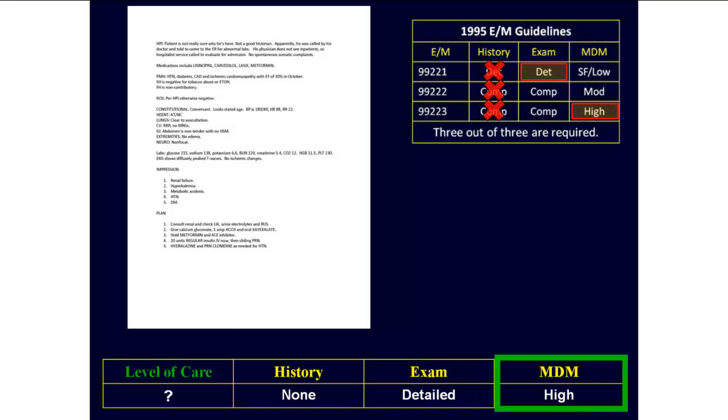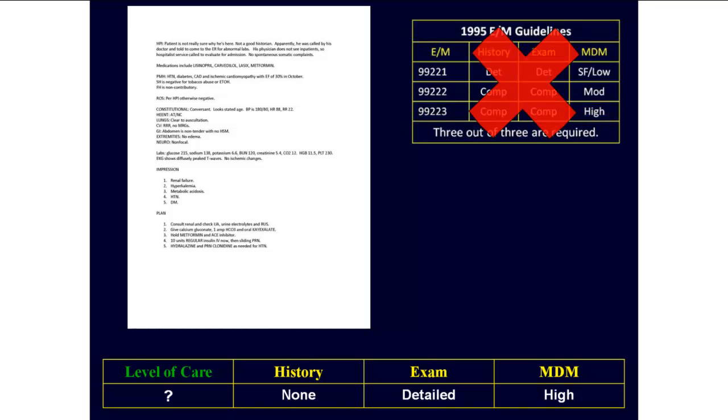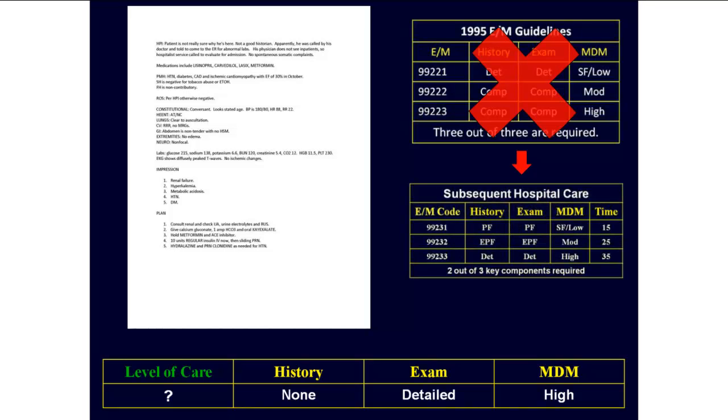The problem is that admission H&Ps require qualifying documentation of all 3 key components for any given level of care. In this case, since we have no valid history recorded, we cannot qualify for any level of care. This is known as falling through the floor and occurs when the documentation does not support even the lowest level of care for any given encounter. When this happens, you should drop down to the next lowest type of service, in this case a hospital progress note, and retest the documentation.